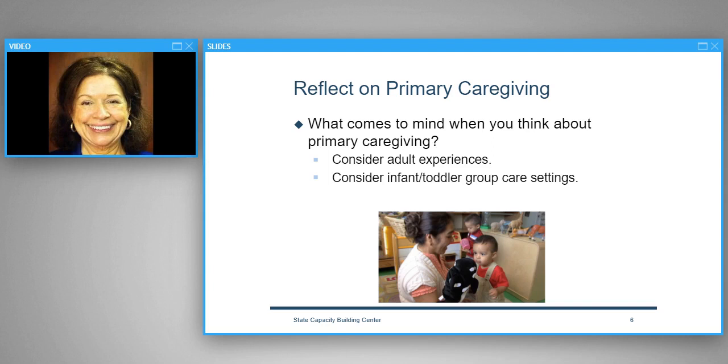When I did find a new doctor, I recall feeling frustrated by having to explain my medical history from the beginning in the hope that this new doctor would understand my needs. And I really missed the comfort level that I felt with my previous doctor. You know, as you support caregivers, it can be helpful to have them think about primary caregiving from their own experience as an adult. Taking time for this conversation can set the stage for empathetic understanding about why primary caregiving is important for infants and toddlers.